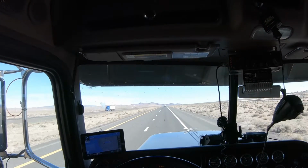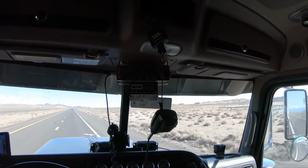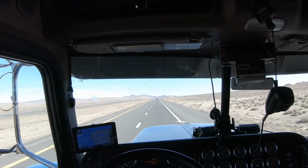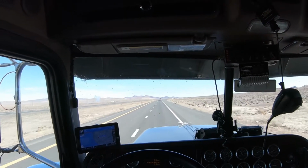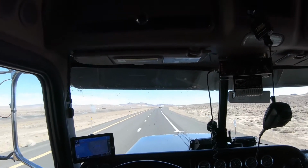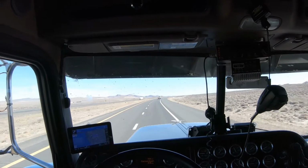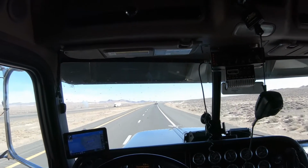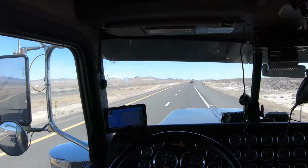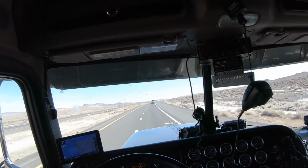Yeah, it's a pretty nice area. We were about 30 miles out of Reno, which is where I did my 34-hour reset. Pretty nice area over there. Everybody I ran into was friendly. There's a Flying J there I like to stay at. It's got a big lot, so that works for me.